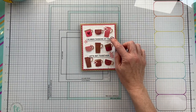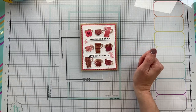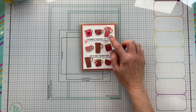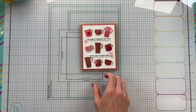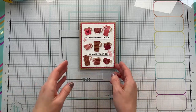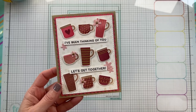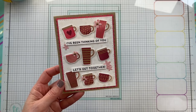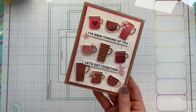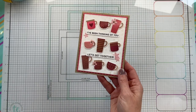And I did use our Simple Strips coffee. I believe that's also under the throwback, but that's been around for a while. But it will be in the throwback if you're looking for it. And I just arranged the cups. I used a flower set that was released with a wedding release a ways back, and forgive me, I'm not going to remember the name of it. I apologize. But I added just some little flowers here and there for the fun of it.